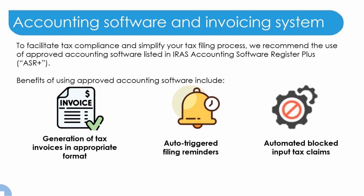One benefit of using accounting software is that it can generate tax invoices in the appropriate format. This will help you to comply with our invoicing requirements. Another feature of some of our approved accounting software is the auto-triggered filing reminders. This feature allows you to e-file your GST returns timely to avoid late submission penalties and late payment penalties.